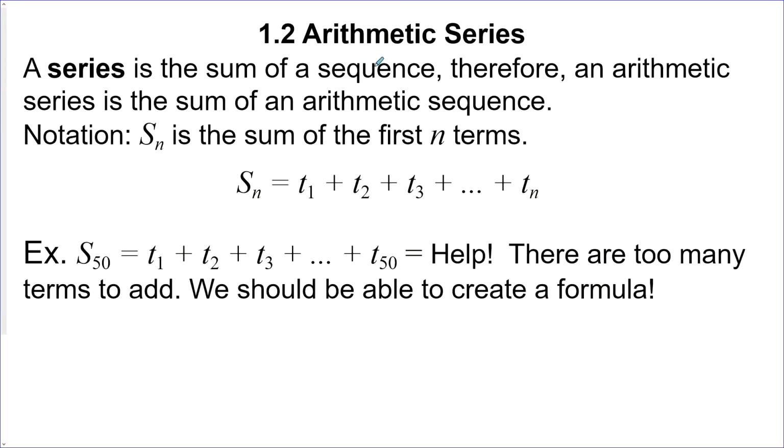1.2, Arithmetic Series. A series is the sum of a sequence, or adding up all the terms in a sequence. Therefore, an arithmetic series is the sum of an arithmetic sequence. We're going to use capital S with a subscript to denote series here. So the series up till term n is all the terms added up until the nth term.